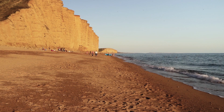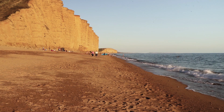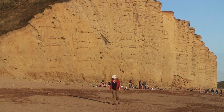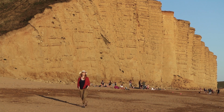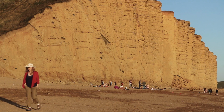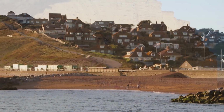Now, sorry, but time for my soapbox. If you do come down to West Bay, please don't sit below the cliffs, however inviting they are. Sadly, people have died because we do have cliff falls here and it's very dangerous. And if you don't believe me, take a look to the right-hand side of the picture here and you'll see some cliff fallage.